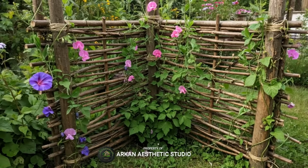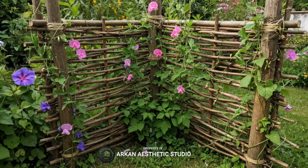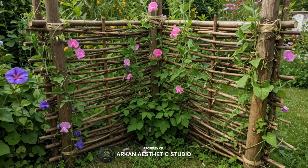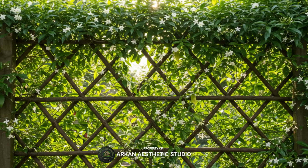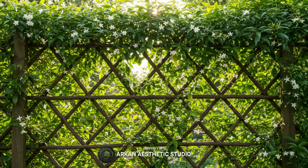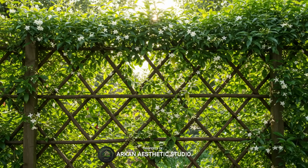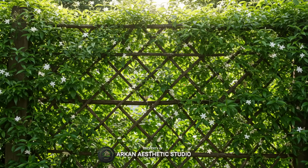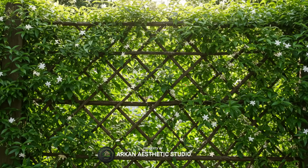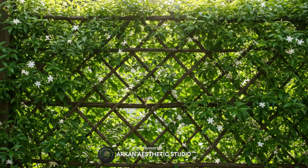Not all fences are meant to keep things out. Some are built to invite things in. This fence, laced with jasmine and kissed by the morning sun, does just that. It doesn't shout for attention. It waits quietly as the vines slowly claim it. Leaf by leaf, tendril by tendril. There's something beautiful about a structure that becomes more alive the less it tries to control.